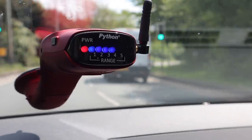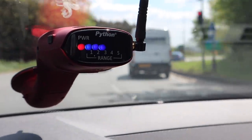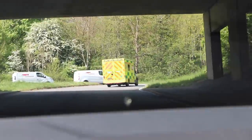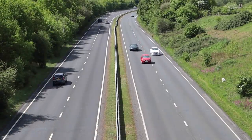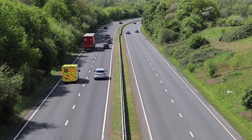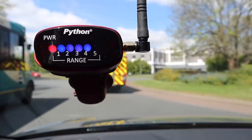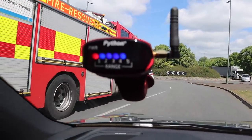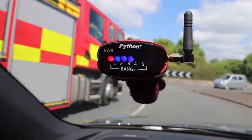As we drove around the town, the Python kept going off with a strong signal reading, and sure enough, 9 times out of 10, an emergency service vehicle would come into view. We tried this at a motorway bridge and saw a vehicle every time we got a hit on the Python. There was one full-scale signal which may have been an unmarked police car. We then drove back into town and got numerous hits on the device, such as this fire engine, and the signal strength increased as we got closer and closer and faded gradually as the vehicle pulled away.